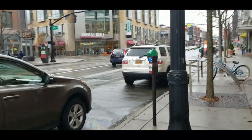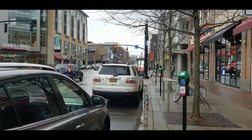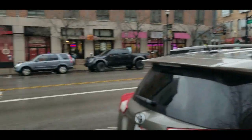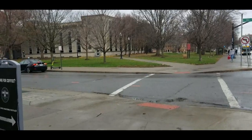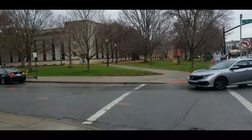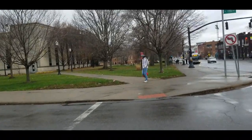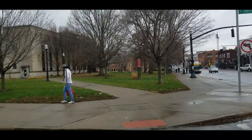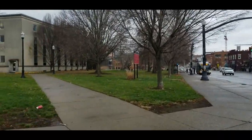And heading back this direction on High Street behind us, you can see a little bit of the downtown of Columbus, Ohio, which is a good sized downtown for a city like this. You got some Fortune 500 companies and things like that. But going that direction, there's a lot of kind of nicer restaurants and bars and things like that for students, grad students, and the like.